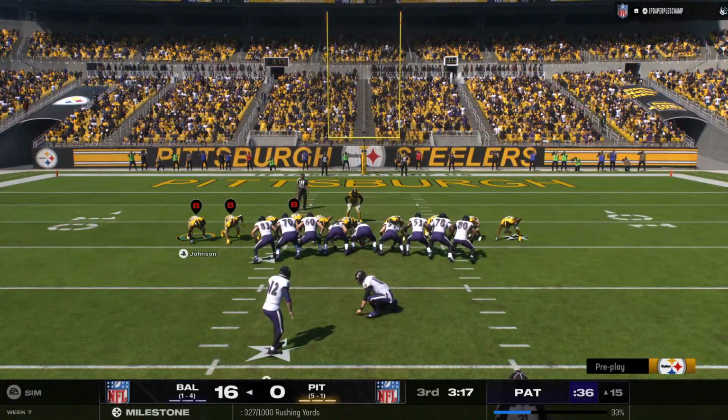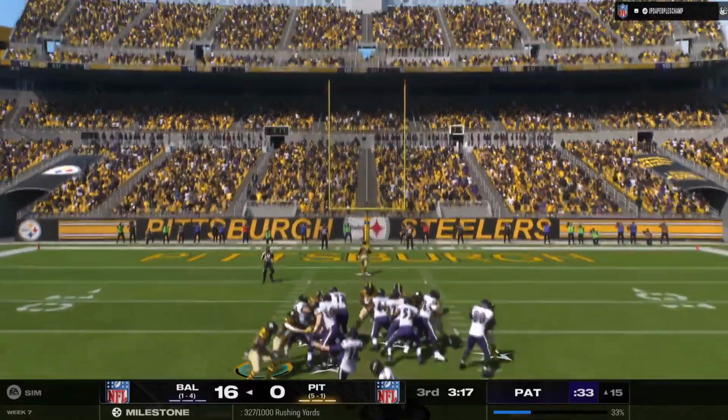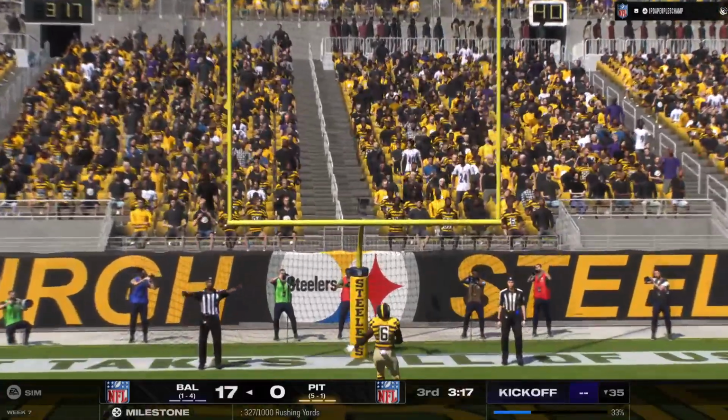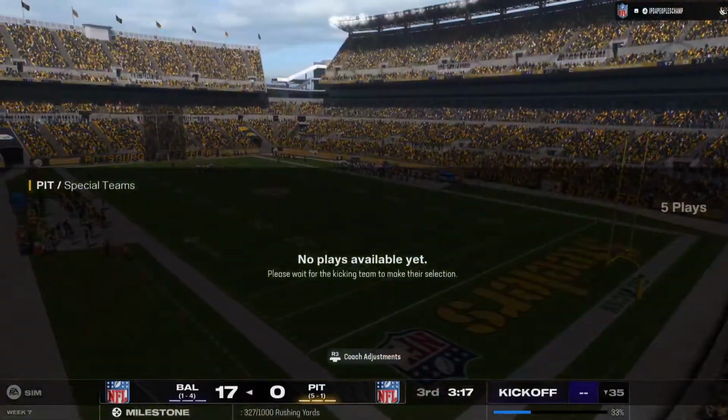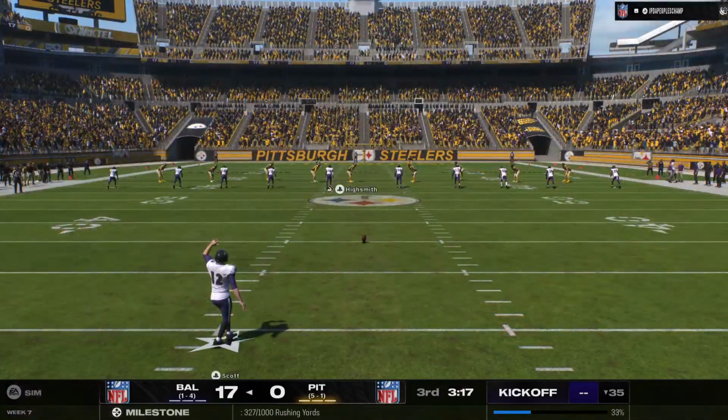Not going for two. They'll kick the point after. His kick is good. And the Ravens move further out in front. It is now 17-0.